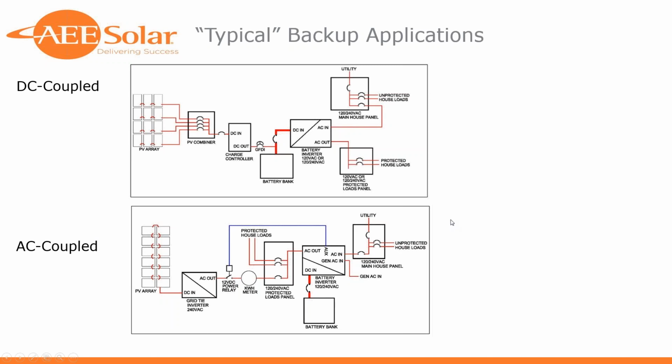This is all well and good when the utility is running and there's no outage. In the event of an outage, this connection is effectively severed. So we've got, for all intents and purposes, an off-grid AC coupled system. Again, the PV inverter is going to harvest as much power as possible. This relay in normal state is closed. We're going to power these protected loads. We're going to send any excess production to the inverter.